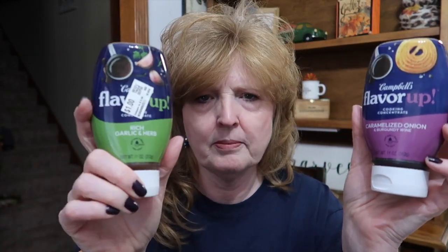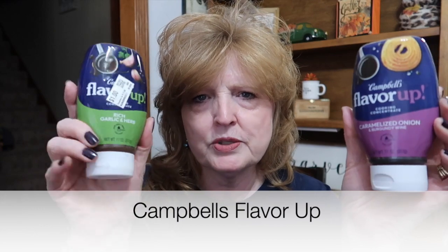Number 3, a lot of you are probably familiar with the Better Than Bouillon, the little jars of seasoning that you put in green beans or whatever. I'll put a picture here to show you what it looks like. Well, Campbell's has come out with a much cheaper version, and I think it tastes just as good. It is caramelized onions and burgundy wine, and they also have a rich garlic and herb. Now this one I got at Kroger. This one I found at Bargain Hunt for $1.